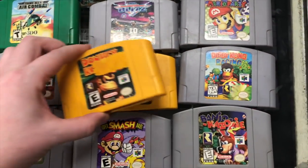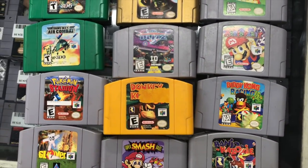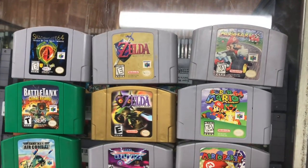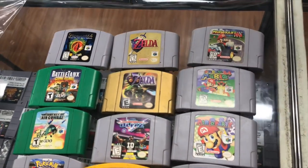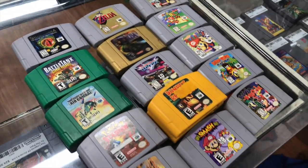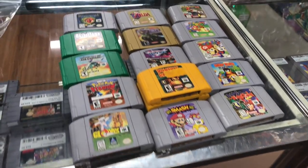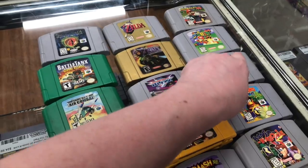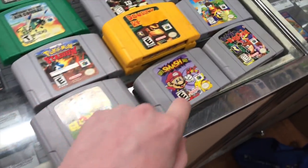There's two Donkey Kongs. And the guy that traded these in is the guy who traded in the 360 and PS2 games a few weeks ago. So I told him, if you have anything else, bring them in. And he came in today and brought these. So super awesome. We're completely out of Banjo-Kazooie, Diddy Kong, Mario 64 or Mario Party, and Smash Brothers.